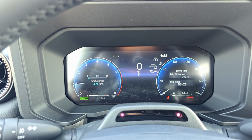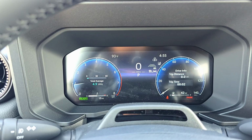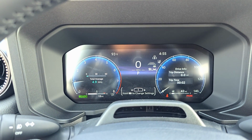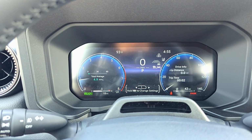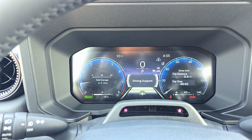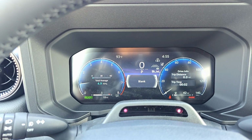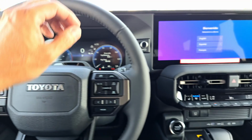As I mentioned, 23 miles per gallon is the average what you'll get, or you're supposed to get, on this vehicle. And you have a lot of other customization here. I'm going to get out of this setting, and so we can have a blank screen, driving support, map, settings, message, and back to blank. And now let's move on to the infotainment system.